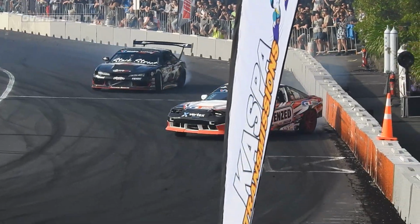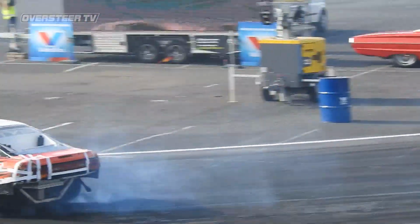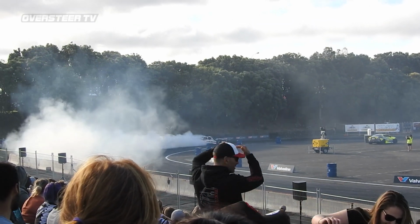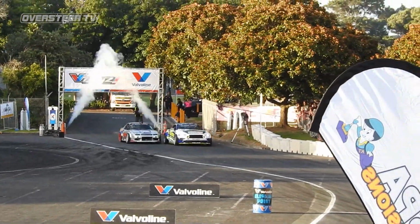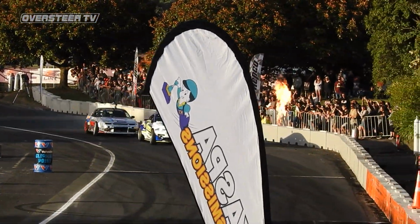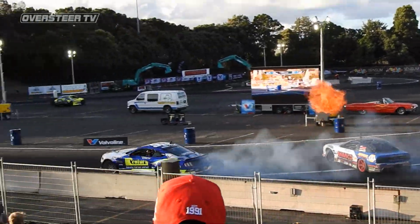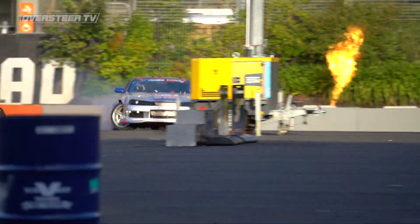There was more carnage in the top 16. Sean Potros having a moment with the wall in his battle against Michael Thorley. And with the sun heading down for the day, the track condition was a little slippery. Fanga Dan in the top 16 pushing a little wide on entry, Adam Davies taking a spin. A tough call from the judges to put Fanga through to the top 8.